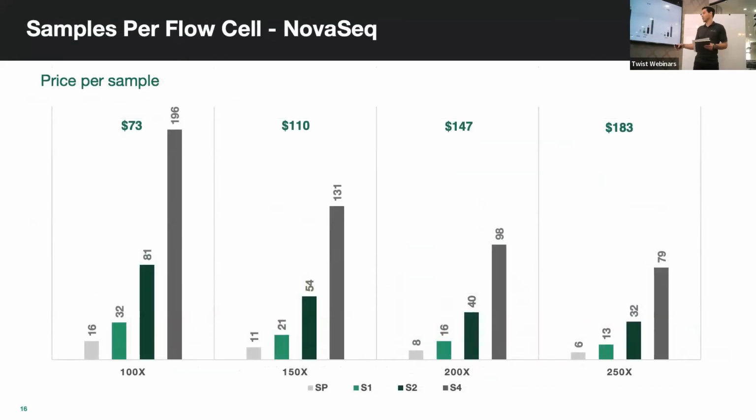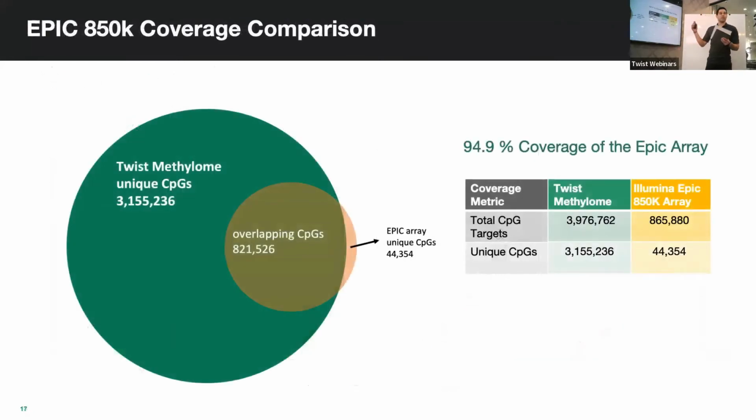Sorry, yeah, $110 per sample. And then with the entire package, it's very, very competitive with what we're aiming at eliminating from the market, which is the Epic 850K array. So this is how it stacks up to the 850K. We overlap with just under 95% of the CpGs targeted in the 850, but we of course provide another 3.1 million, and with shadow coverage, it's closer to 6.1 million additional CpG sites.